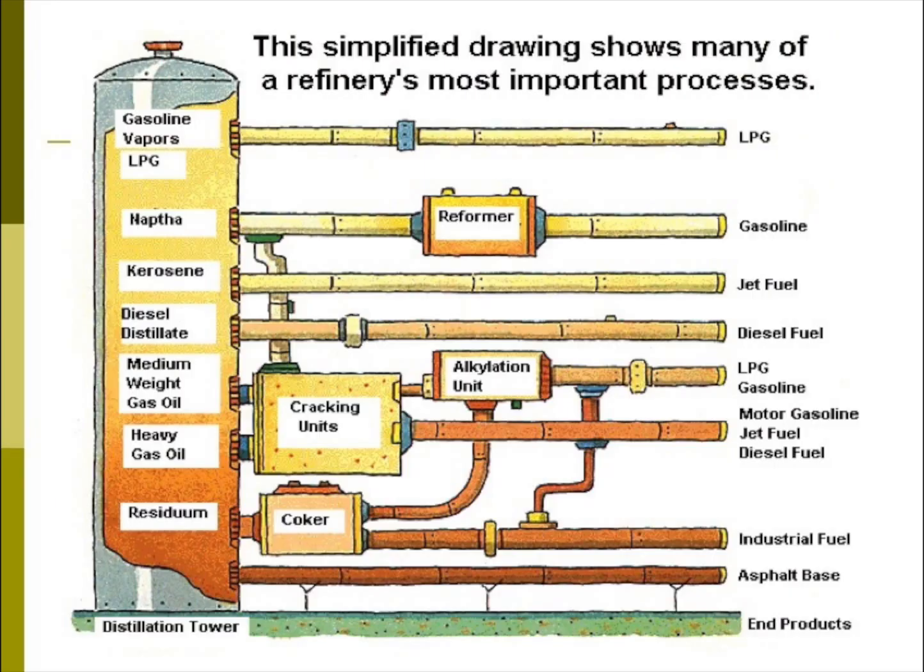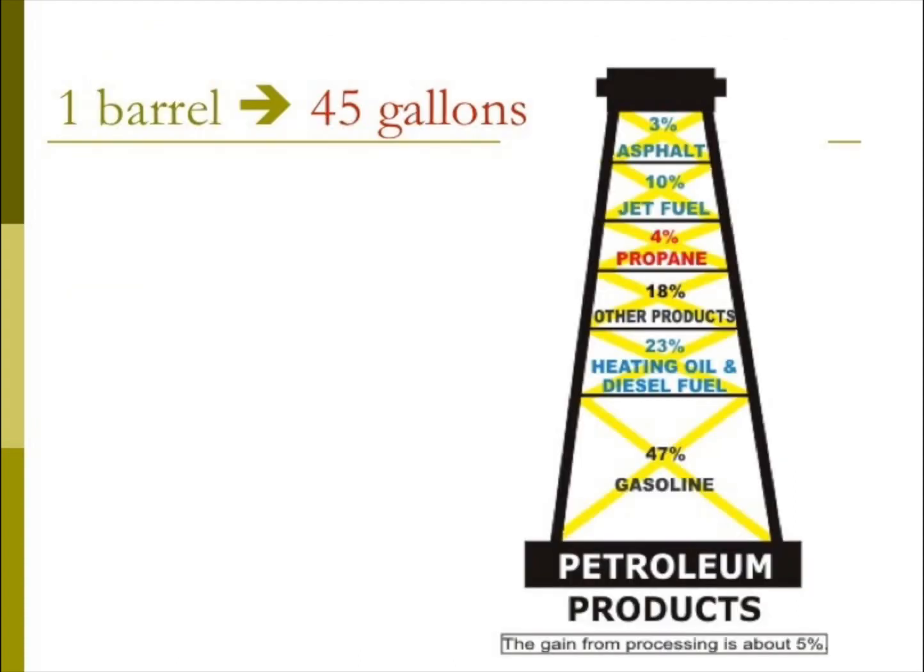This cartoon of a refinery shows that from different points in the distillation column, important components of crude oil are taken out. These would include gasoline, jet fuel, LPG, diesel fuel, and other components. One barrel of crude oil will produce about 45 gallons of final product. About half of that is gasoline. About a quarter is heating oil and diesel fuel. And then there are a whole variety of other products.